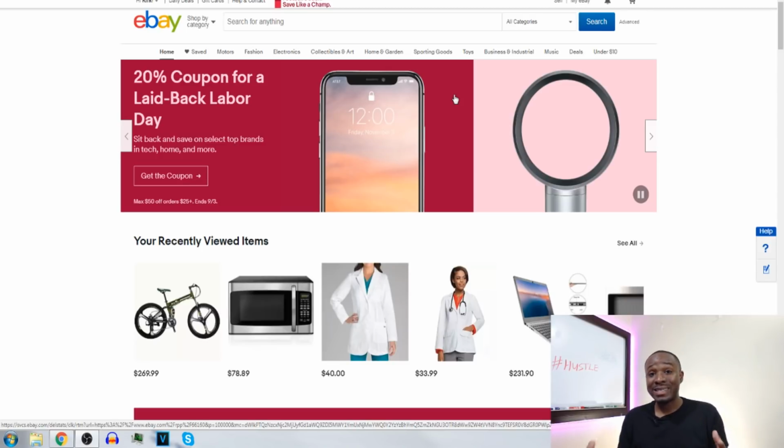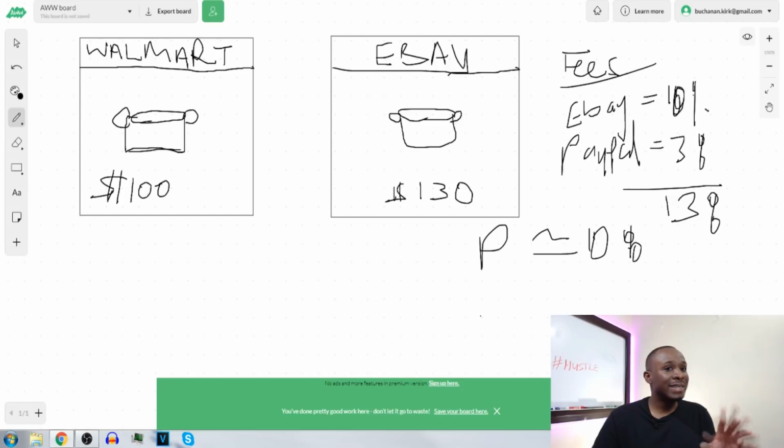Alright, so whatever money is left after we actually pay for the product from the supplier and we pay the fees, which are the eBay and the PayPal fees, that becomes our eBay dropshipping profit. And that is essentially what eBay dropshipping is. If you still didn't get that, let me show you using a pictorial.